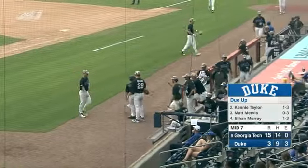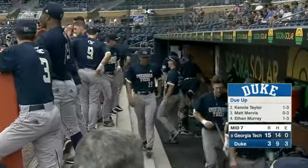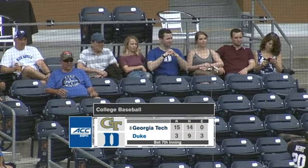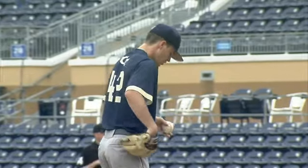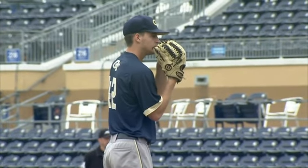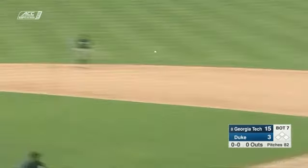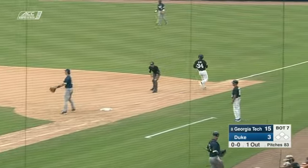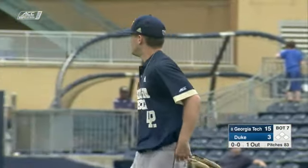Sally retires Radcliffe on strikes, but McCann does more damage. Georgia Tech by a dozen here in game two. 15-3 Georgia Tech, 15 runs on 14 hits, a day after scoring 14 runs on 15 hits. Steve Mann steps to the plate, first pitch swinging, a ground ball to Waddell. One away, Mann now 0-for-9 on the season, appearing in his 10th game of the year.